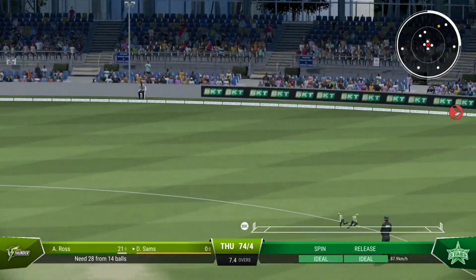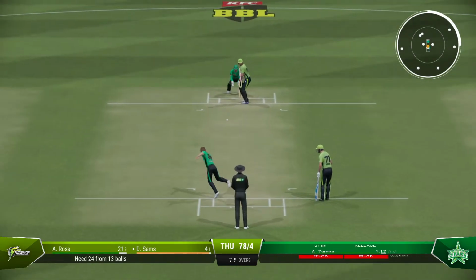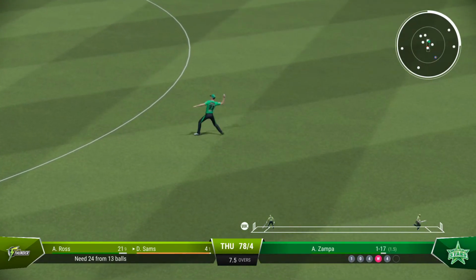Good shot. A beauty. Judged the length absolutely beautifully. Footwork was immaculate, but it was the hands that got that to the fence. Into the gap. Nice shot. Power.